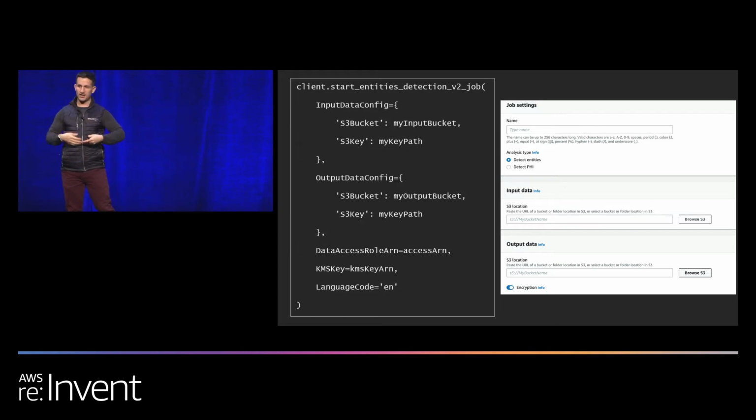And also, you define simple things. This is health data, so we should always encrypt our data. So a KMS key ARN that you own, the language code, which right now Comprehend Medical only supports English. But this on the right is a very simple thing of what it actually looks like in the console, again, so you can visualize. You have the ability to call both APIs, whether it's detect entities or detect PHI.